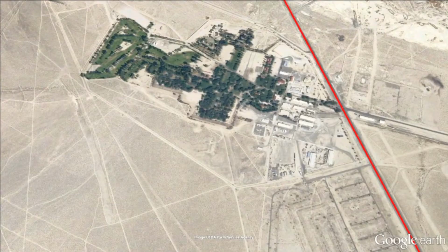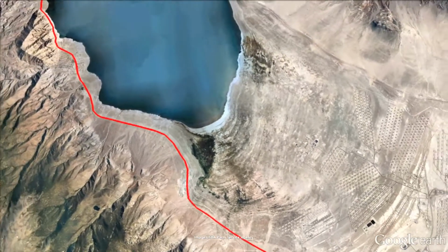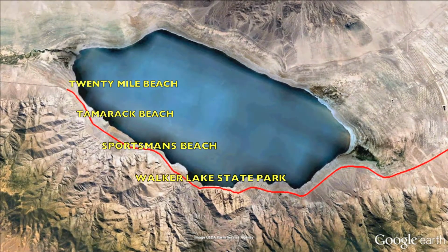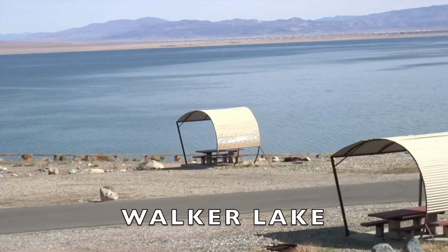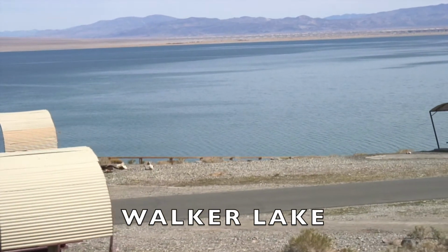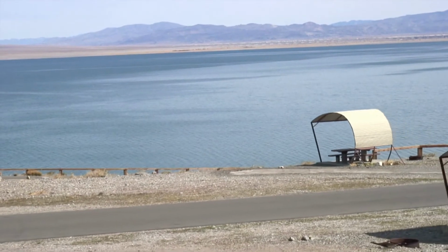Now, we are going to keep heading up Highway 95, 7 miles out in the middle of nowhere. Bam, you have this gorgeous lake. This is Walker Lake. Walker Lake is a major tourist attraction for Hawthorne because of all the attractions that Walker Lake has to offer. You can go boating, camping, hiking, and water skiing is very popular out here right now, along with windsurfing and jet skiing. And don't forget to bring your binoculars, as Walker Lake is a migratory lake. They have all kinds of birds fly through here every fall.